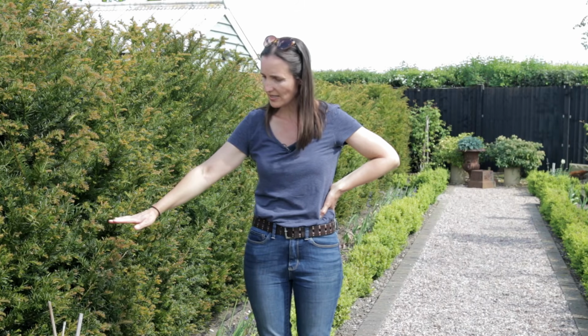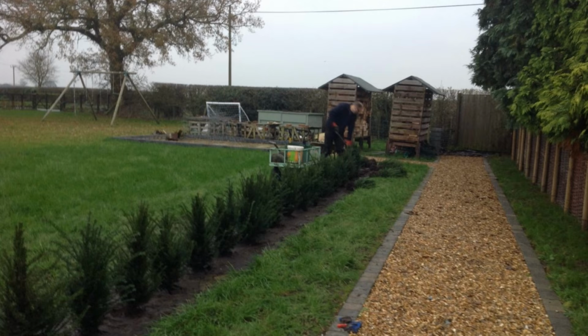So if you've got a very old hedge, it's best to have a 3-year approach where you top it and then the next year you take the sides in on one side and then the other side the 3rd year. And from doing that you can really regenerate what is quite a horrible looking hedge into something really nice. So this one, as I say, we've planted from probably about this height. We'll post some pictures of what it was like when we first planted it.